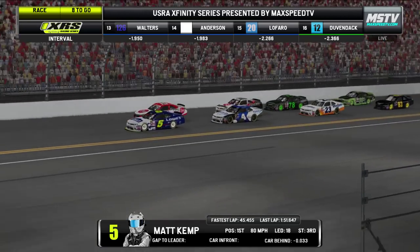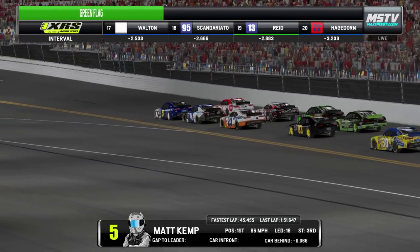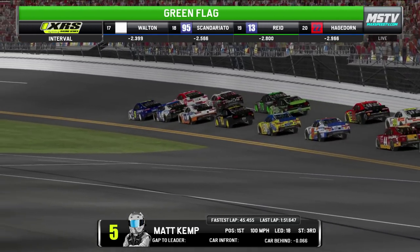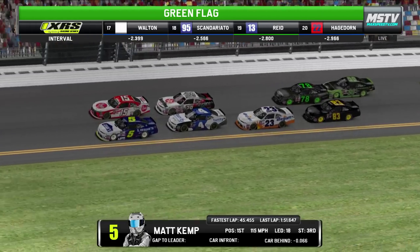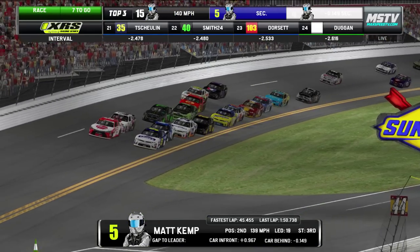All right, here we go. Pace car's in. This could be the final restart. Green is up. Now we're going to see some 3-wide racing, boys. Already getting pretty pushy here.